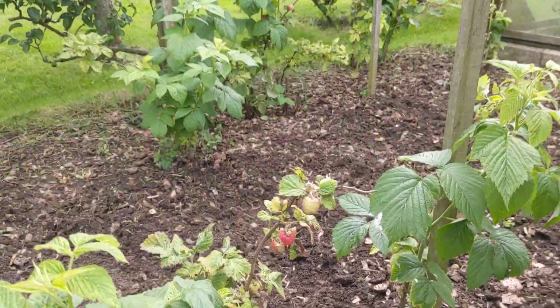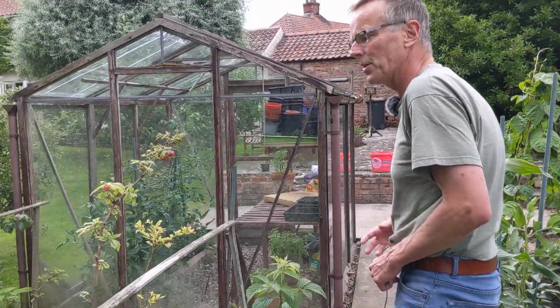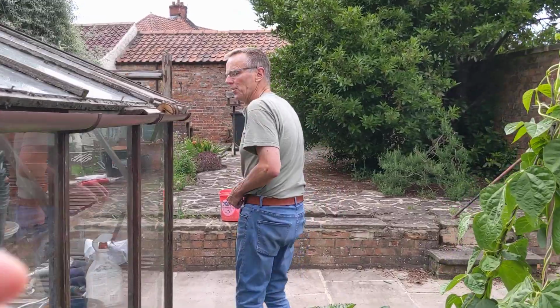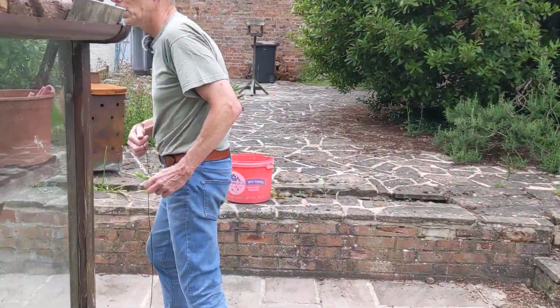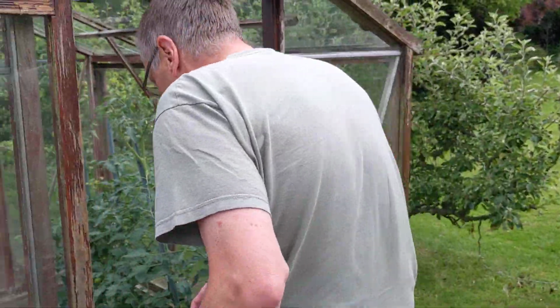I don't know. If they don't, I'm going to have to get in some new ones, because it's quite a lot of space to use for something that isn't producing. We're nearly at the end of the tour now. Just have a quick look into the greenhouse. Always rather predictable what we have in here.